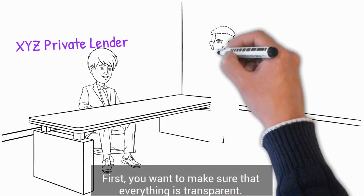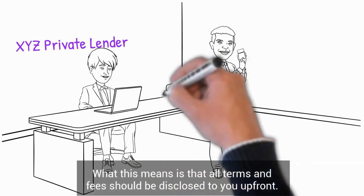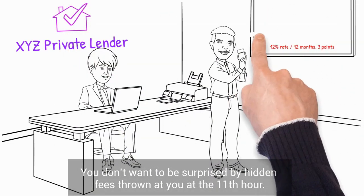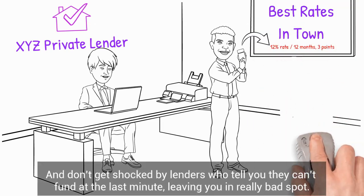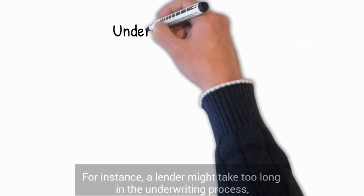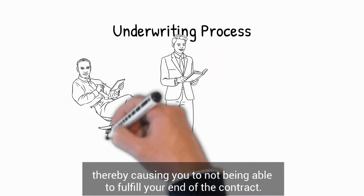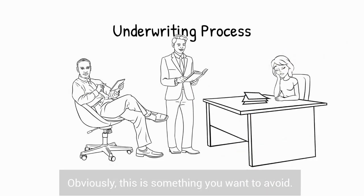First, you want to make sure that everything is transparent. What this means is that all terms and fees should be disclosed to you up front. You don't want to be surprised by hidden fees thrown at you at the 11th hour. And don't get shocked by lenders who tell you they can't fund at the last minute, leaving you in a really bad spot. For instance, a lender might take too long in the underwriting process, thereby causing you to not be able to fulfill your end of the contract. Obviously, this is something you want to avoid.